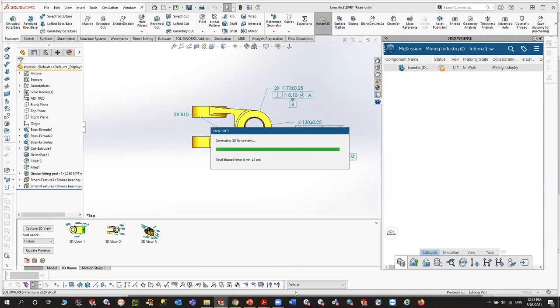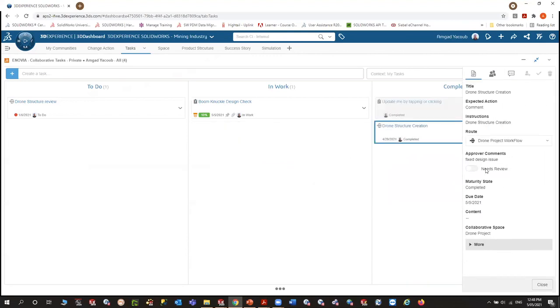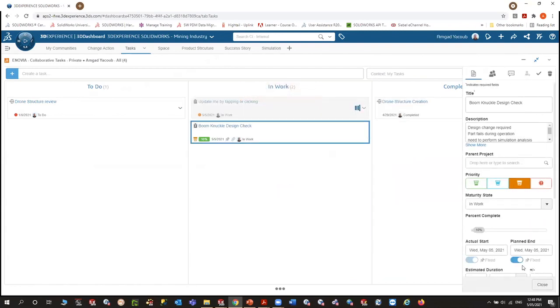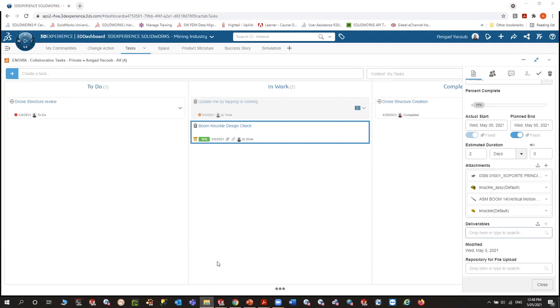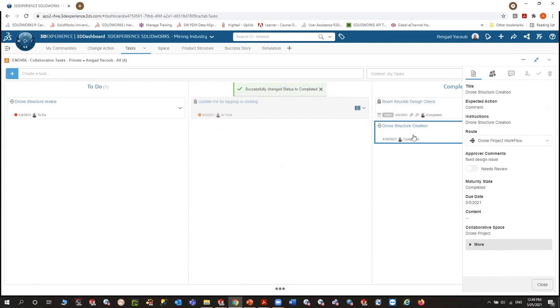While this is saving, I can go to my platform and change my task from in work to complete. And even maybe just add the deliverables first. I'm going to add my STL file. So it's just a matter of drag and drop. And then I can just move it back to complete. Everyone now understands that I finished my design and it is ready to go.